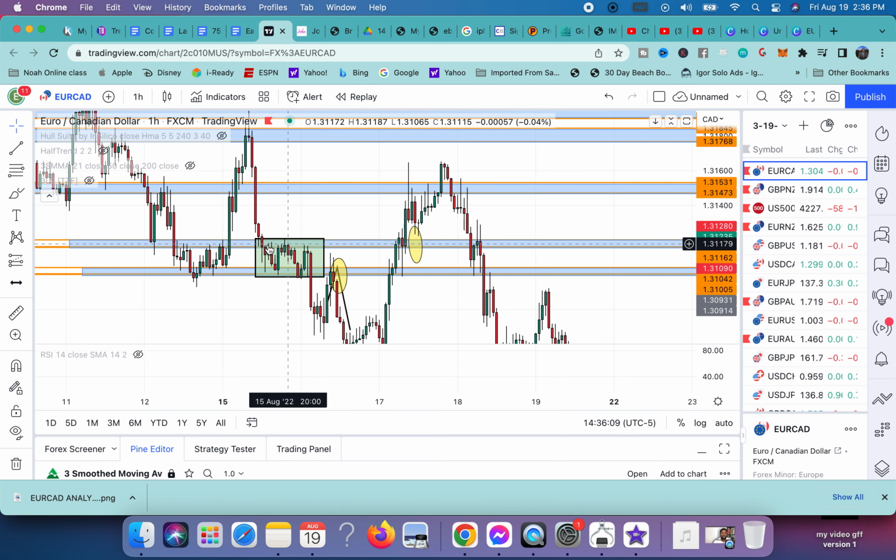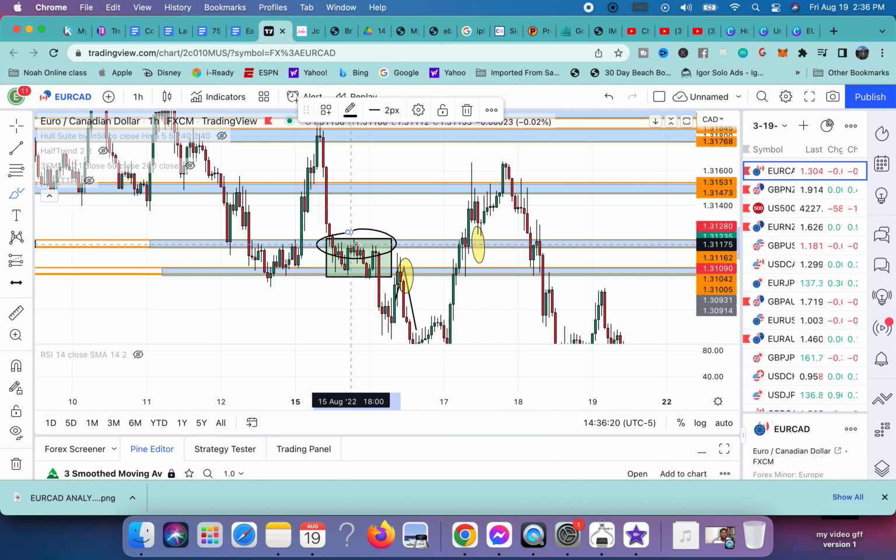But if you look right here, this level I had up here right here was still valid. This level, this buy level, right? This area for this buy. And now this is an area for a buy, part of my consolidation box. And if you look to the left, if you see right here, this is an area where it showed this is a strong resistance level.